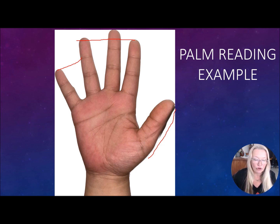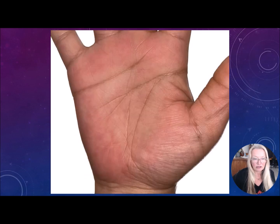So I'll bring up a close-up of the palm so that I can talk to you about the lines. See if I can work out how to use this. There it is.